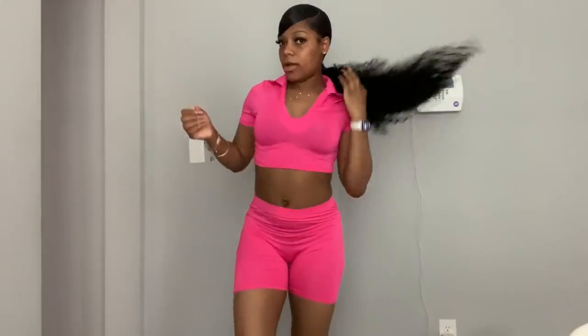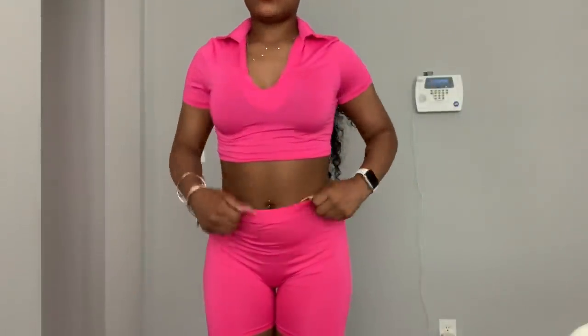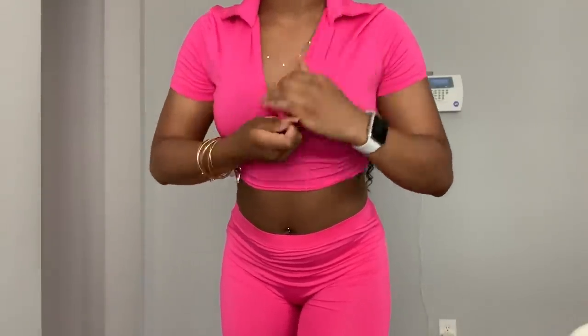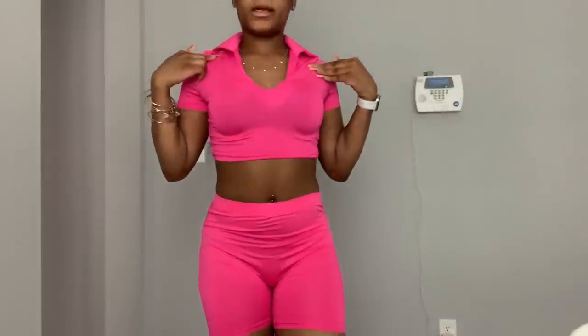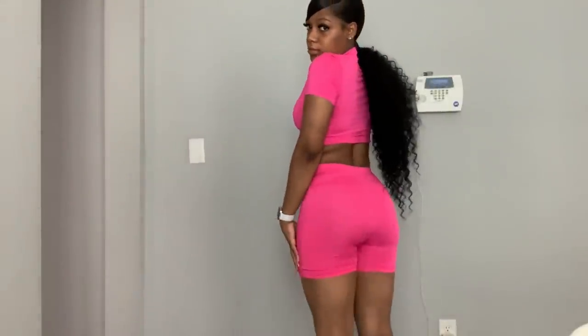Okay, y'all, so this is the next piece. I think it is see-through. You can most definitely see them. I don't even know if it's see-through or not. You can kind of see, but it also has this under thingy. Like when you fold it in, you can kind of see that. But yeah, then these are the bottoms. Everything is super stretchy, nice material. I don't know if it's see-through or not, but this is really cute.